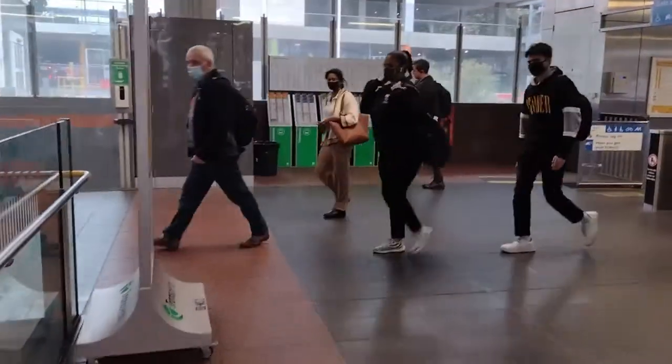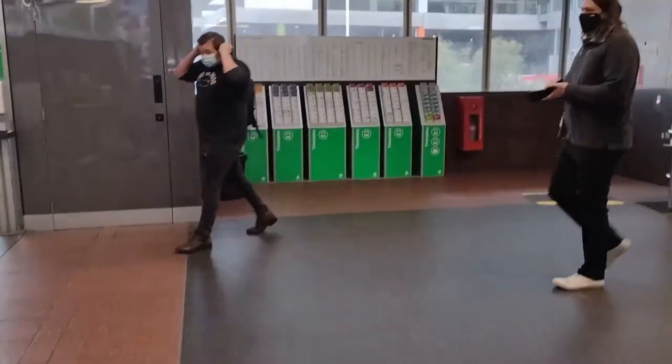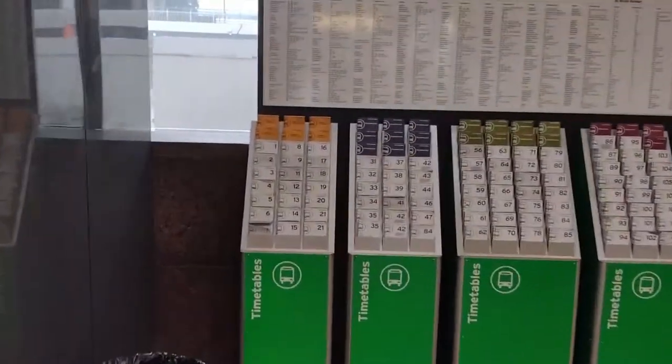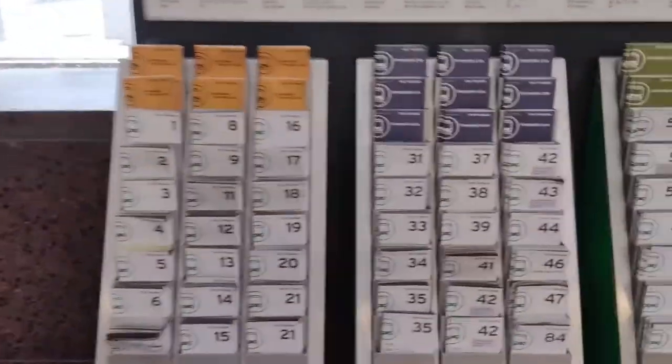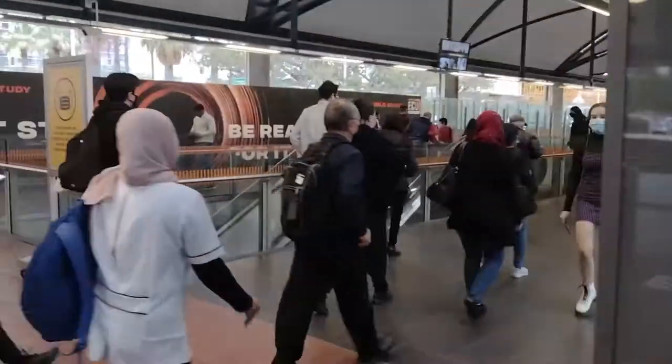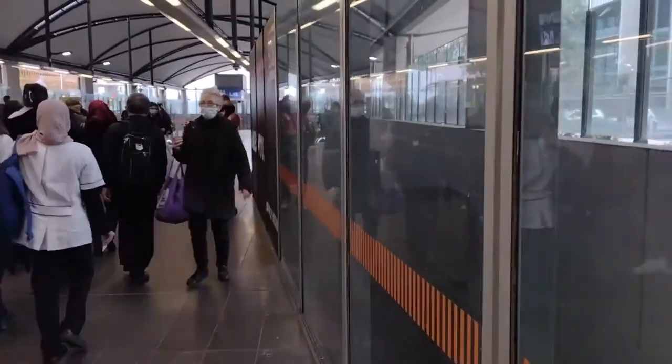Off to the right, there are a lot of timetables, probably every single one that exists. Remember when the timetables used to be colored? Now they're all just white, the bus ones. That was weird when they were colored, and it's weird now. It's just what you're used to. Anyway, let's go down here now.